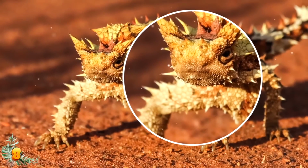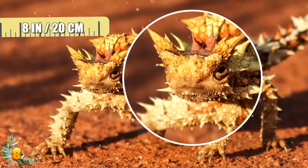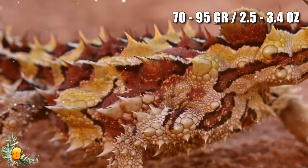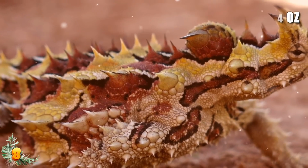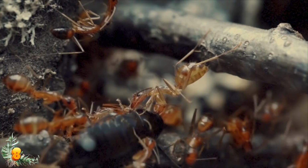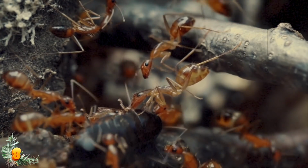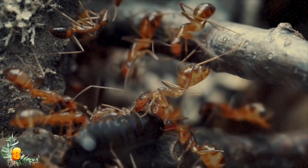They're not very big, only reaching about 8 inches or 20 centimeters long and weighing 70 to 95 grams or 2.5 to 3.4 ounces. Their diet consists strictly of only ants, a lot of ants, 3,000 at a time sometimes, capturing them with their sticky tongues.